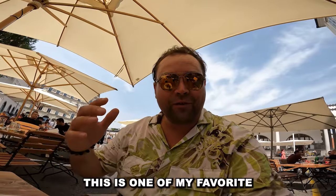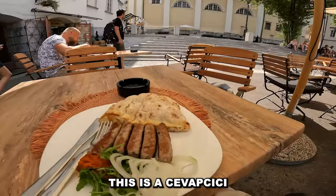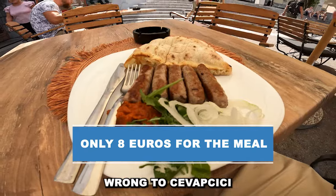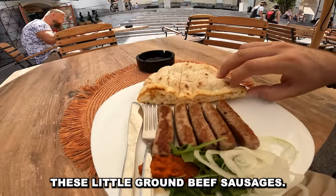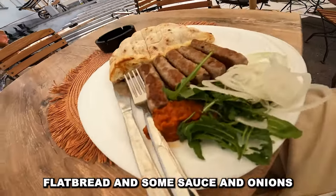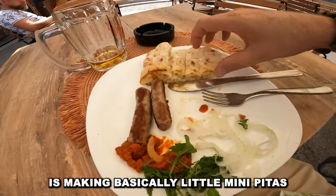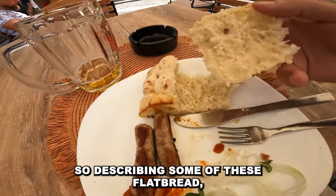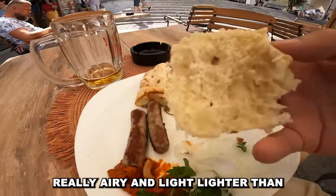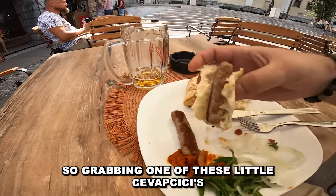Okay, this is one of my favorite Slovenian dishes so far. I had this in Croatia years ago. This is Cevapi. I'm probably saying it wrong. These little ground beef sausages, nice hot flatbread, and some sauce and onions to go with it. Really, really tasty. It may not be the traditional way, but what I've been doing is making basically little mini pitas. So just grabbing some flatbread, it's really airy and lighter than you might think, and grabbing one of these little sausages.